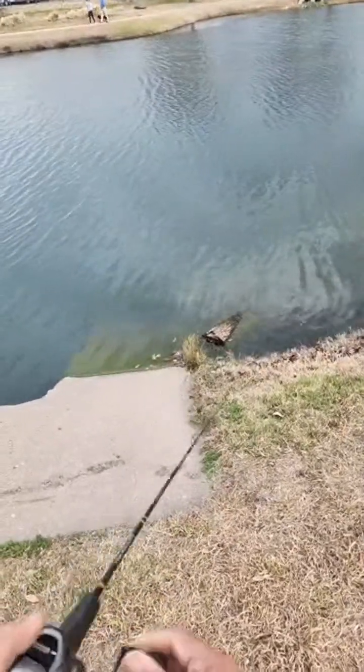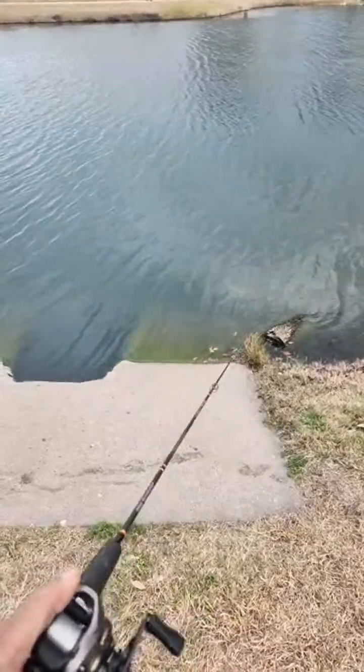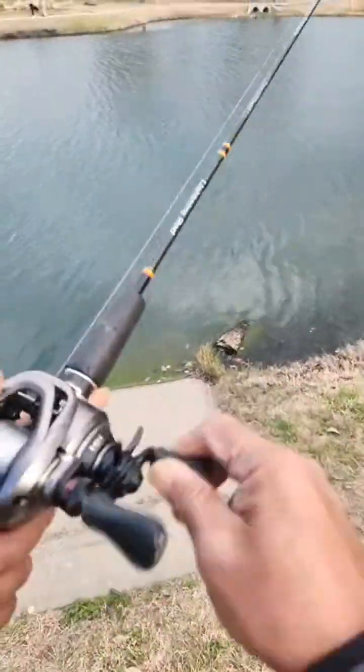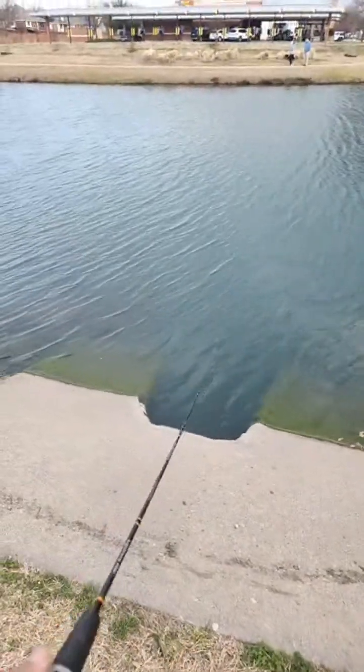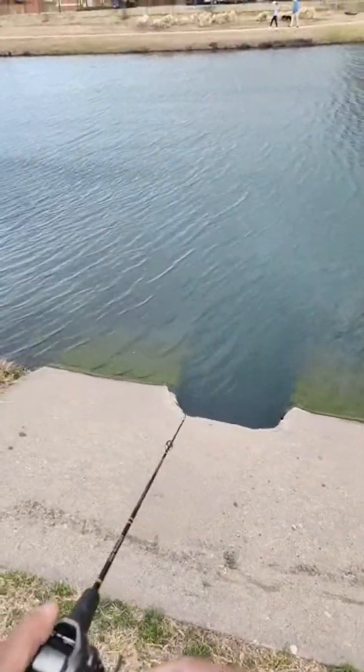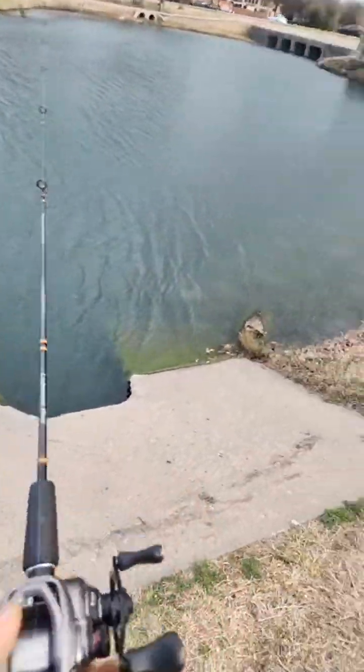You gotta take advantage of when you do go out to kind of monitor the situation. Definitely want to have your polarized glasses so you can definitely see deeper in the water where the fish may be lurking.